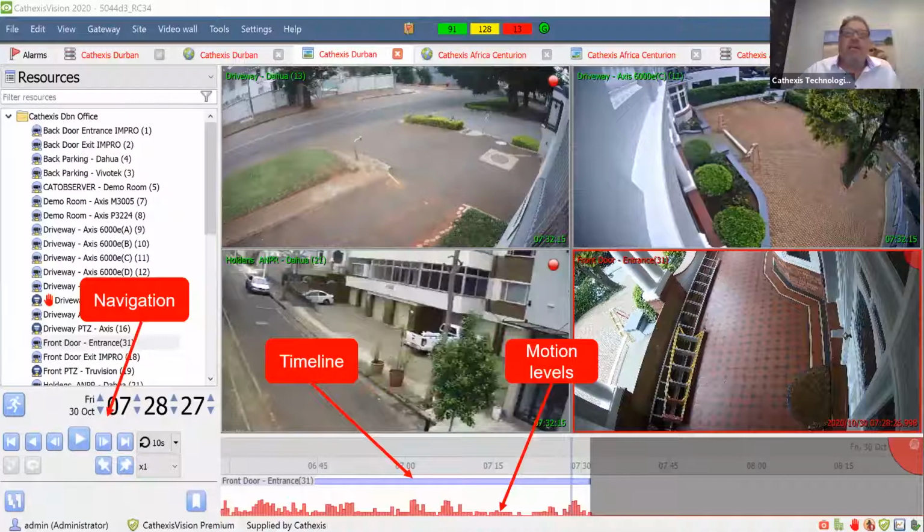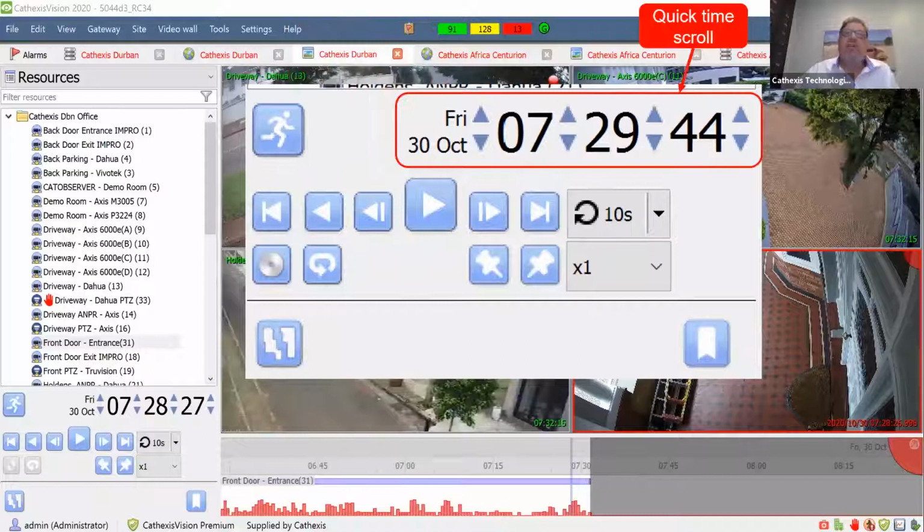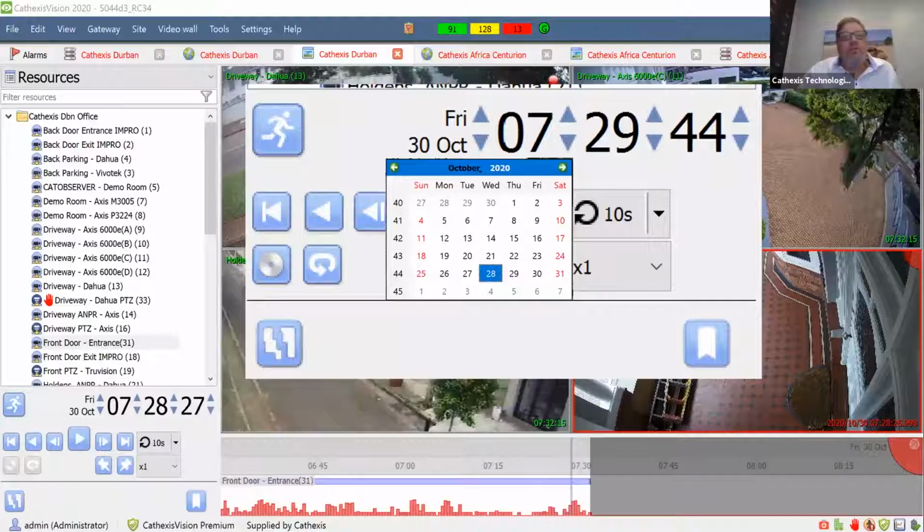Then if you look at your navigation tool, you've got your standard play forward, play reverse, step, go to beginning, go to end controls. And then we've got our quick time scrolls, which allows you to very quickly go forward and backwards in the video. So if you want to go back 1 second, you click on the down arrow in the seconds column. If you want to go down a minute, you just click on the arrow, and the same as with hours and with days. And then you can also go to your standard times.